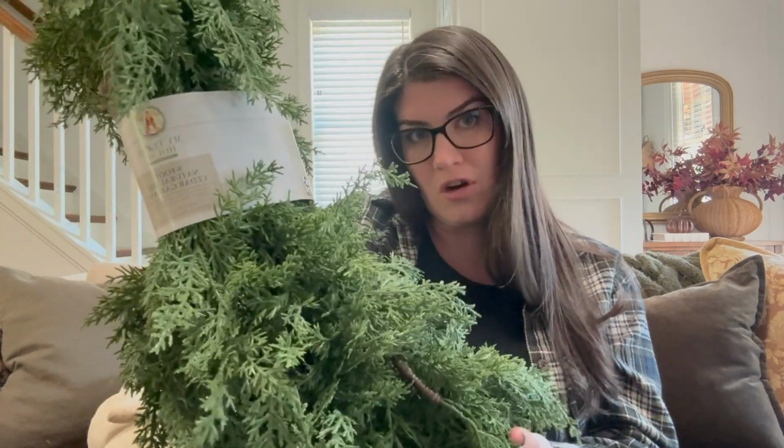Now, something I wanted to pick up last year, but it sold out so incredibly fast, was the Texas House garland. So I did actually pick up 2 of them this year. It is the cedar 9-foot garland. I just grabbed 2. I have a lot of garland. I will be the first to admit that, but I used every single strand I had last year in my decorating, and I wouldn't change a thing.